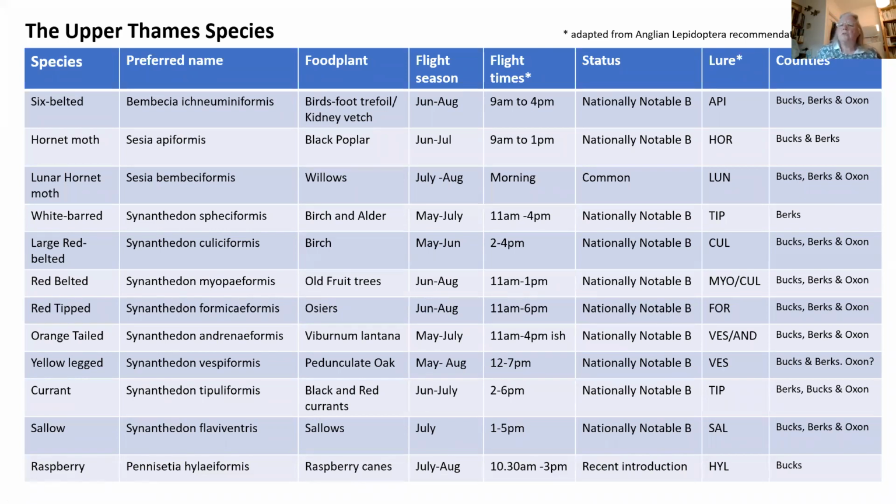The counties shows that not all the species are seen in all our counties. Some of them have got a much more southern distribution. Some of them it's because simply the habitat is not right in all our counties. Some of them prefer very wet conditions, some of them are on short grassland. So yes, there's a lot of information on there. I'll leave it up a little bit longer for you to have a quick look at, and maybe you can see which food plants you've got locally and you might be able to trap for in your county.